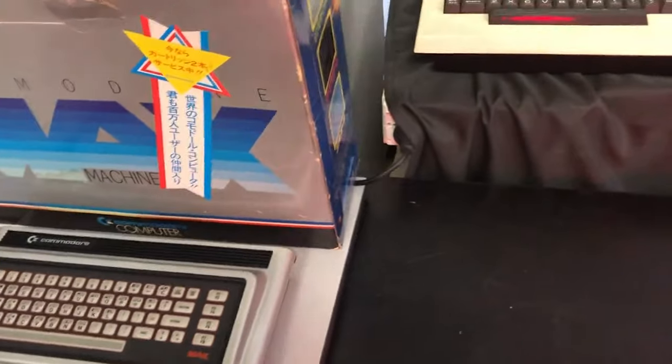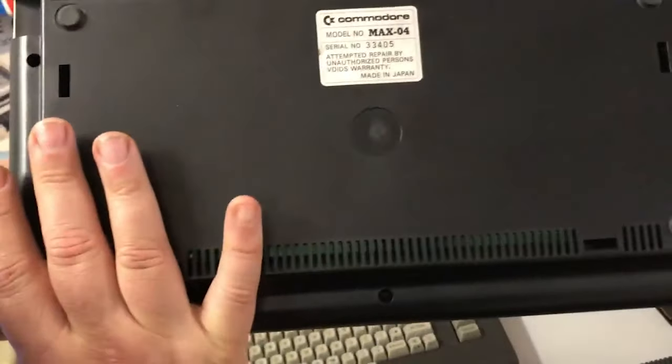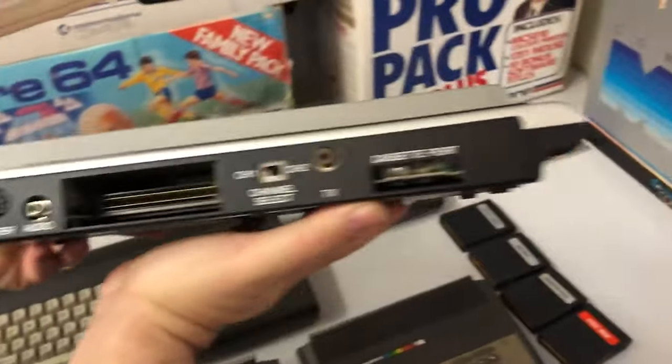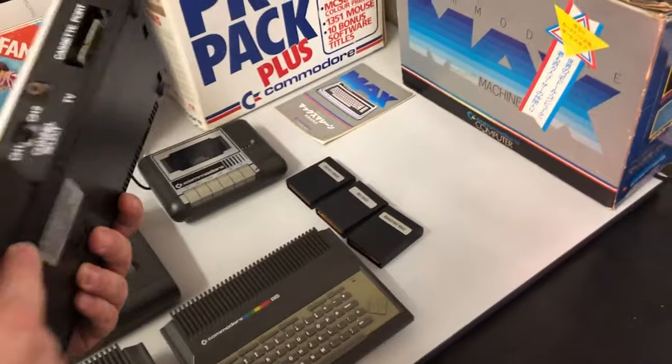Commodore, something that not many people have heard of. It's mainly a Japanese variant, and it's essentially a games machine with a keyboard, as the Commodore basically was, really, although this one takes cartridges. There you go, cartridges.